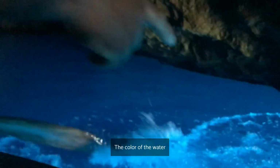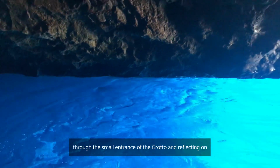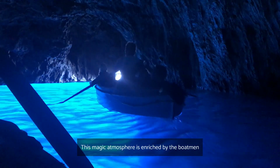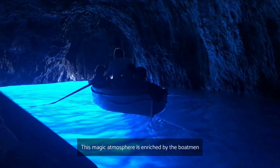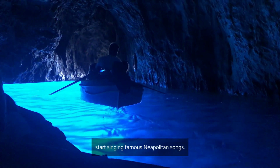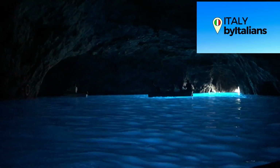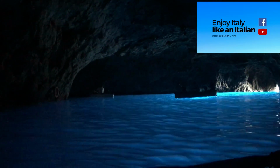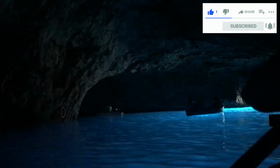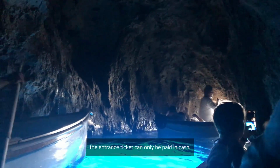The spectacular color of the water you see inside is the effect of the light filtering through the small entrance of the grotto and reflecting on the surface. This magic atmosphere is enriched by the boatmen, who exploit the fantastic acoustic of the grotto and start singing famous Neapolitan songs. Just a heads up, the entrance ticket can only be paid in cash.